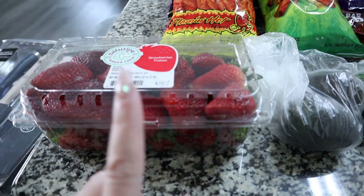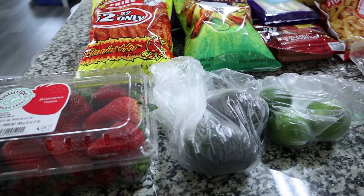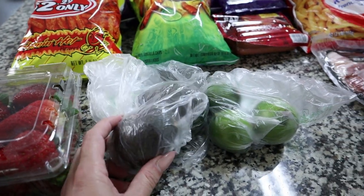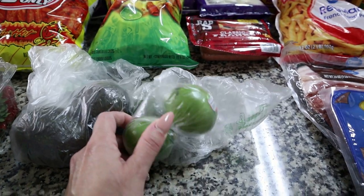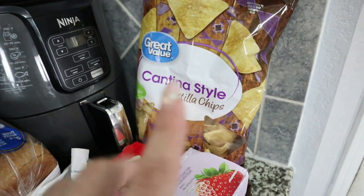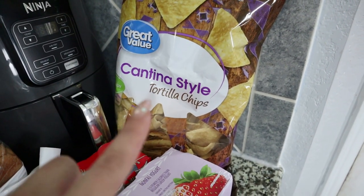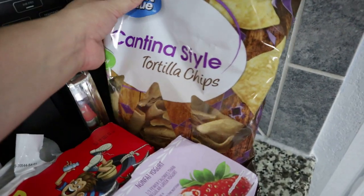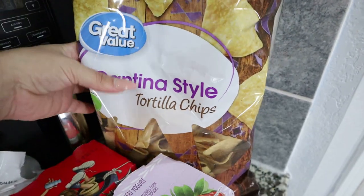I got some strawberries. These are some more. I'm actually going to pick up some more when I go to the other store because I have to get some more stuff. Some avocado for the pico de gallo kind of ceviche salsa, and also some limes. Over here, I picked up some tortilla chips for that salsa I'm going to make. I usually get the bite-sized ones, but they were out of that one, so I decided to get these. They said they're a little bit skinnier and lighter.